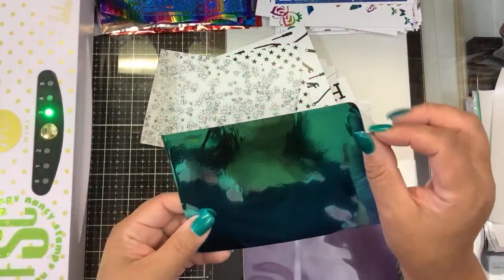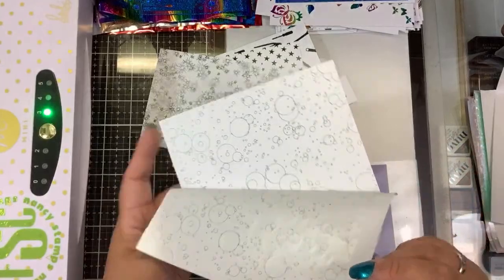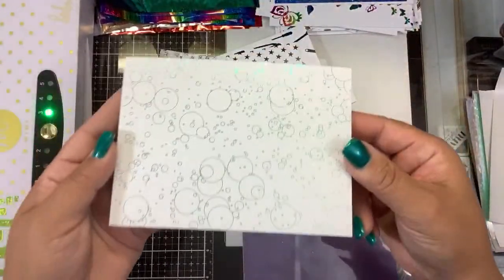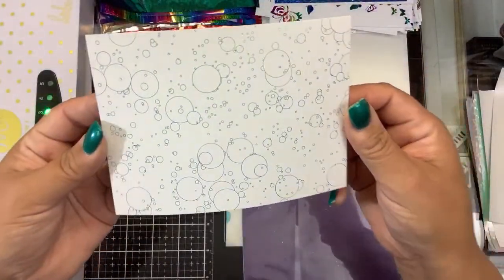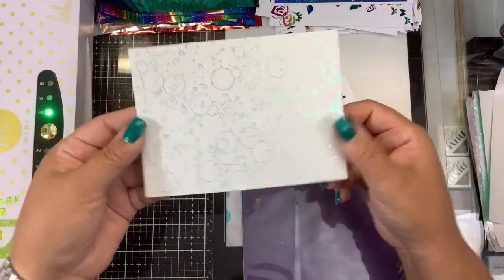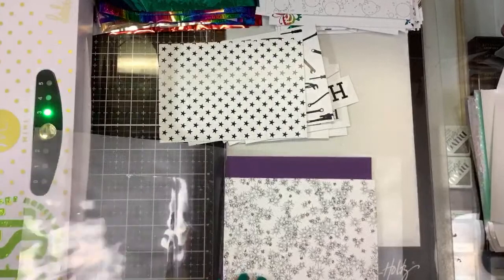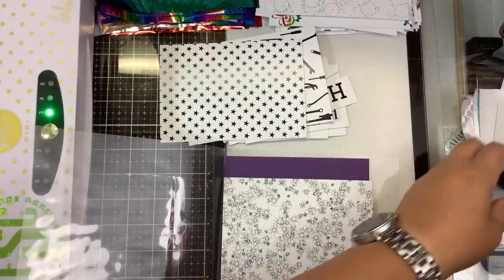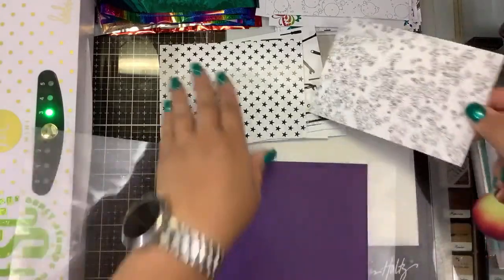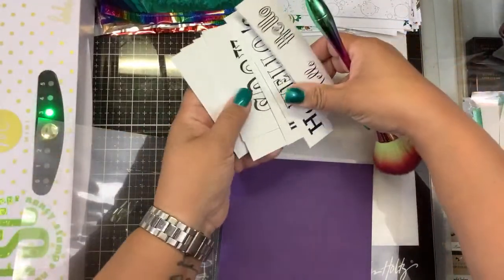Let's see how this turned out. Oh, they're so cute. Look at all the little bubbles on the back side of the foil there. You see that? I know it's hard to see because it's so thin, but so cute. Let me do some more of these fonts real quick.